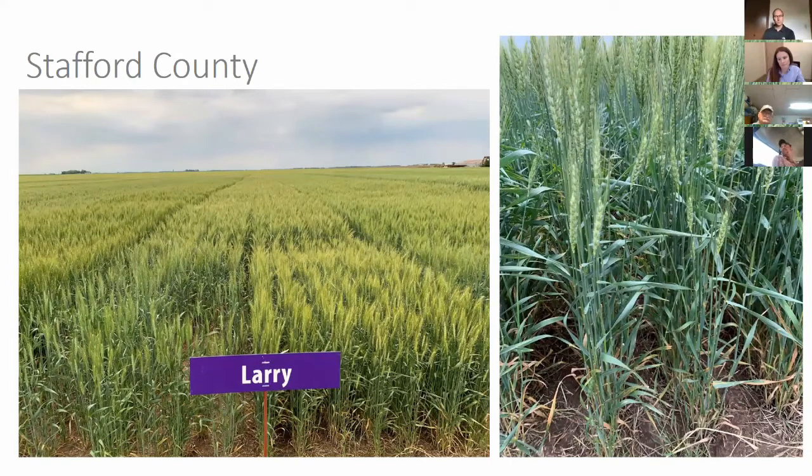It has pretty good standability, very good straw strength. So it's another one that you can actually push yields a little bit more on, because of its standability. It has a decent level of drought tolerance as well. Pretty high tillering ability, so many times growers like it after soybeans, because although planted a little bit later, it still tillers out and it still yields quite well in those conditions.